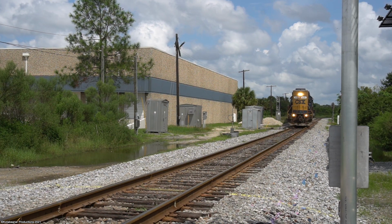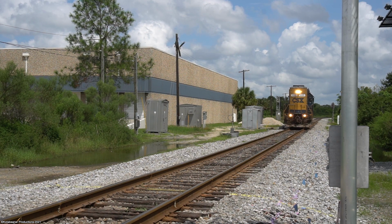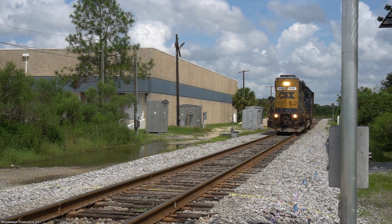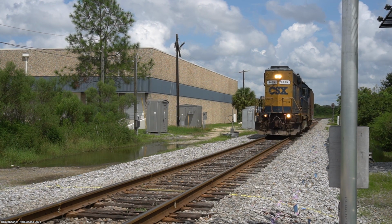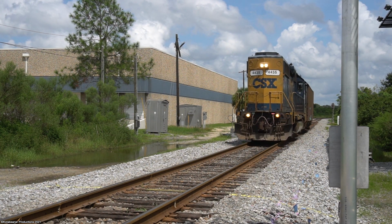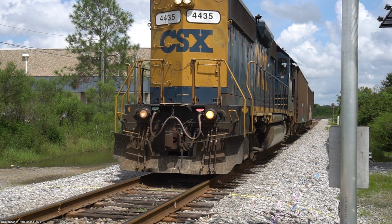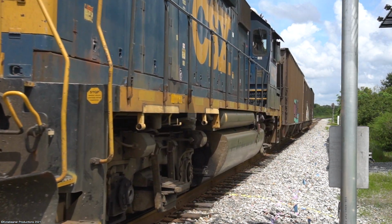He would be crawling out of TS with CSX 4435, one of only a handful of ex-Conrail GP40-2s on the roster, currently in local service out of Yeoman, pulling 11 loaded rock hoppers down to Palmetto and the Conrad Yelvington distribution center that resides there.